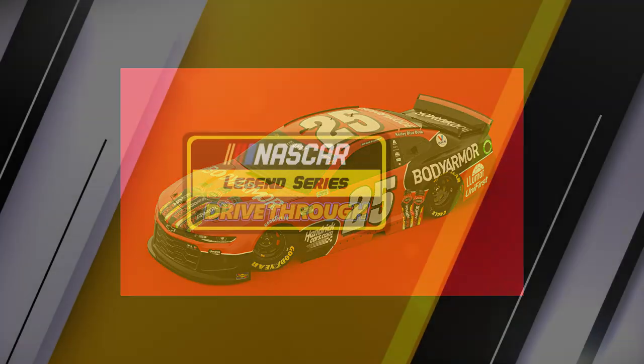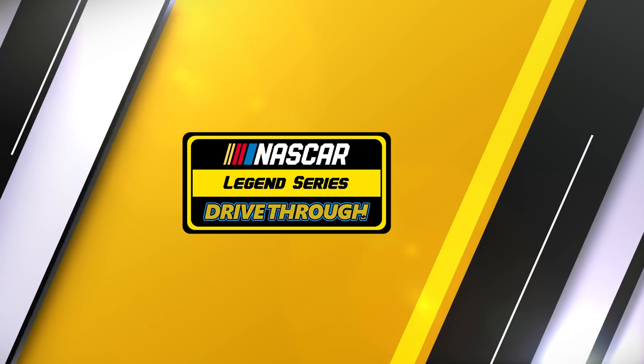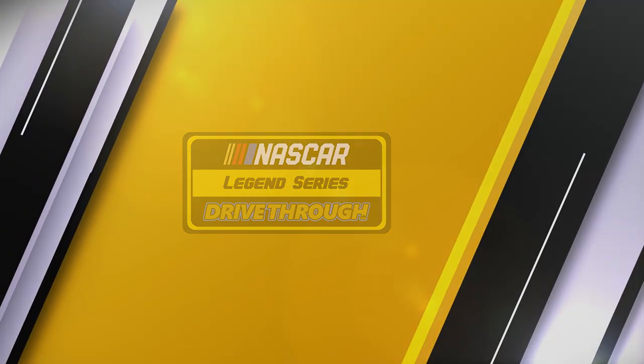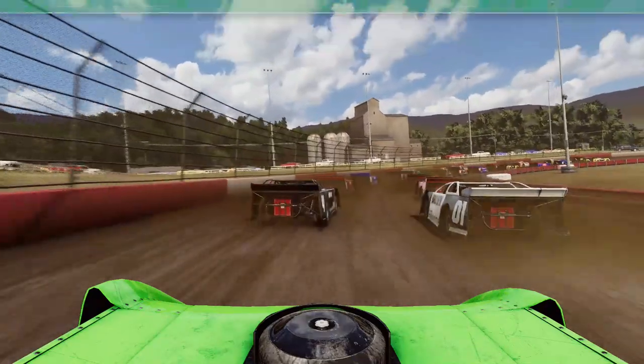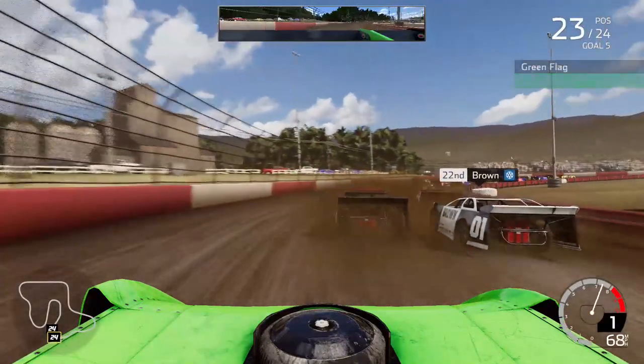But now we come through into the NASCAR Legend Series here, presented by Drive Through Designs. And we were once again at Jefferson Raceway for the second time this season. Very short race here. It's only a couple of laps long because we don't do very long races here.